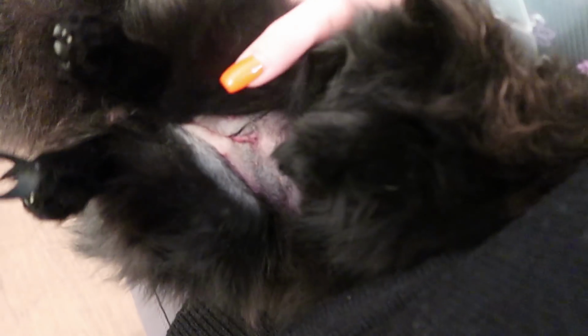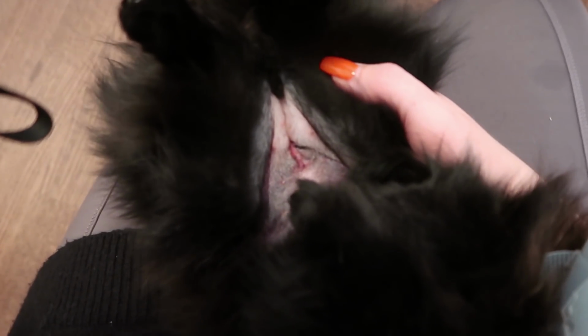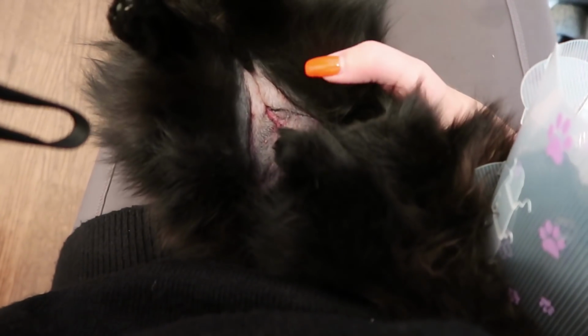I realized I was covering the mic. Sorry. Those are her thighs. Her little, I call it her cuckoo, doesn't look like a human cuckoo, but it does right now, but that's her stomach. Anyway, they stitched on the inside. There's no stitches on the outside, so we don't need to go in and have them taken out.